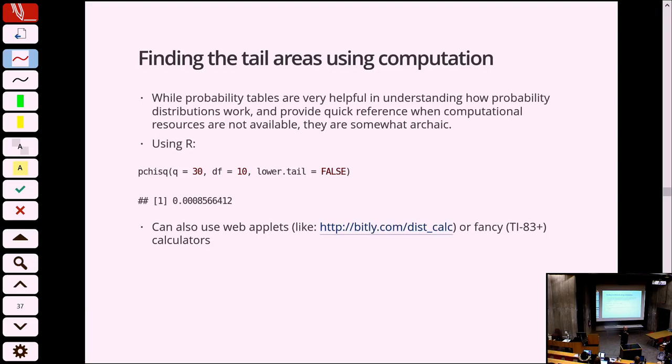PT. We have dozens of other distributions, and in R, every one that's implemented for your use is P followed by the distribution name. So the binomial distribution, P binom, Q binom, PT, QT, P chi squ, and so on. It's all the same setup and the same syntax to make it easy to use. This is how we would do it.